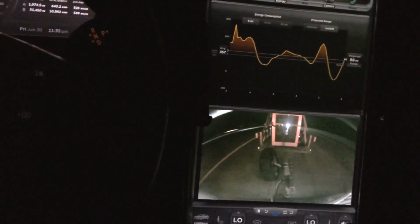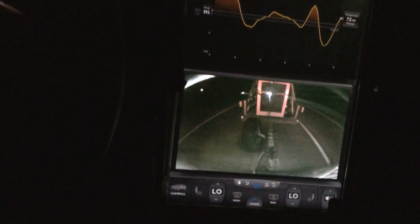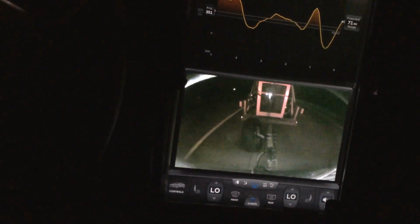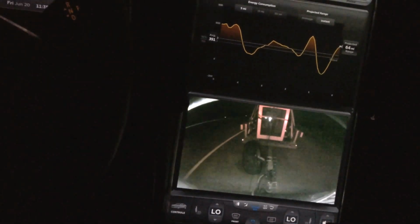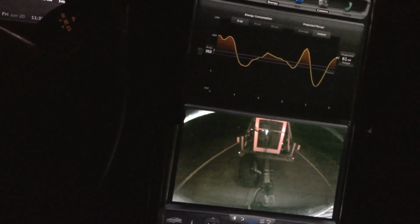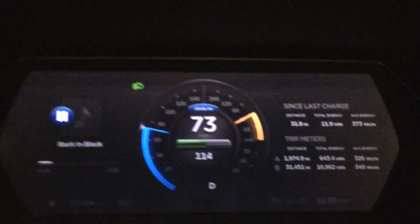Here we are 31 miles into the drive. So far this is towing like a dream, despite the generator being like a giant sail. It's all flat. I can feel the drag a little bit at 73 miles an hour.